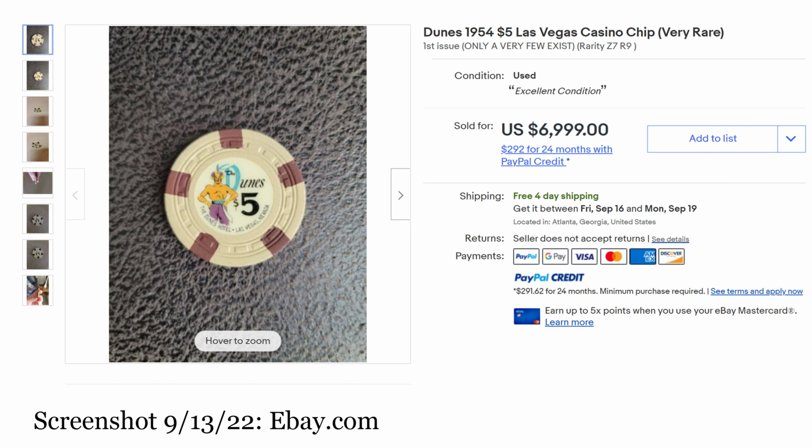So great find, very rare, and very desirable as well. I mean, it's not just rarity. It's also what the casino means to me. If it's a big name that everybody knows, to me that's more interesting than just some really small, obscure casino somewhere. But it's very rare. I'd rather have the bigger name, even though they may be less scarce. So lovely find here, the Dunes $5 casino chip.